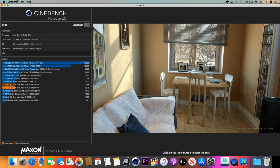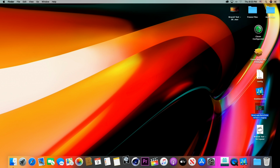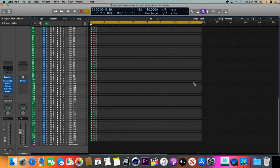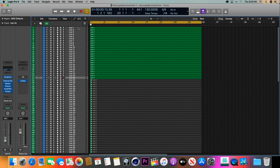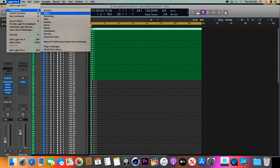All right, let's move on to Logic. Close out of here, and let's double click on this Logic benchmark test. Now, if you haven't seen other shootouts with me, this test will run up to 128 tracks of a software synthesizer. Right here's your synth. And then it has these 5 plugins on each channel and a limiter just on the stereo bus. So let's go up here. There we go. So I've got 24 tracks on right now. Now let's go over here to our preferences and audio.